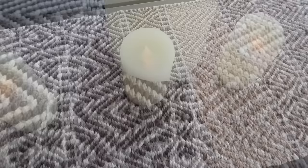But here are how the candles look lit. They look so realistic, especially when you're just a few steps away and not right up on them. Such a cool invention. I seriously love those things so much.